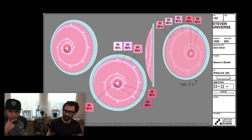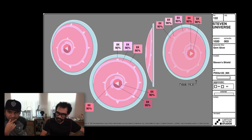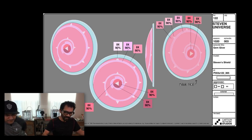This is the artwork provided from Cartoon Network. That's what the shield looks like. It's different colors, different shapes, that sort of stuff. So we're going to share a little bit there. Cool. We'll talk about that next week.